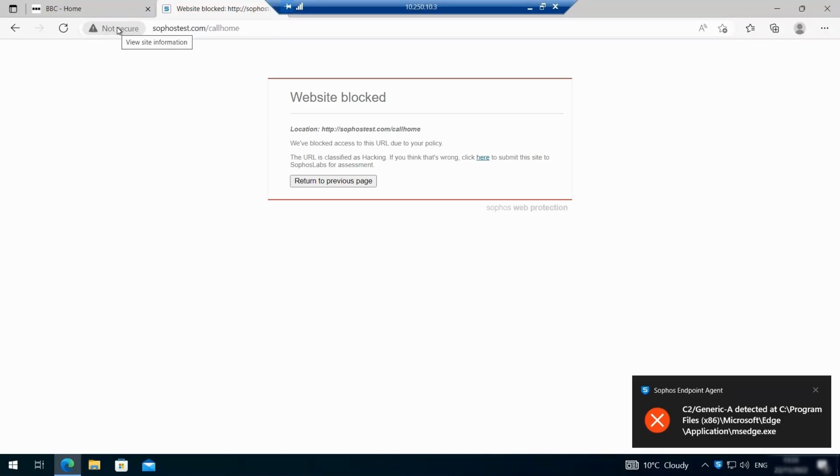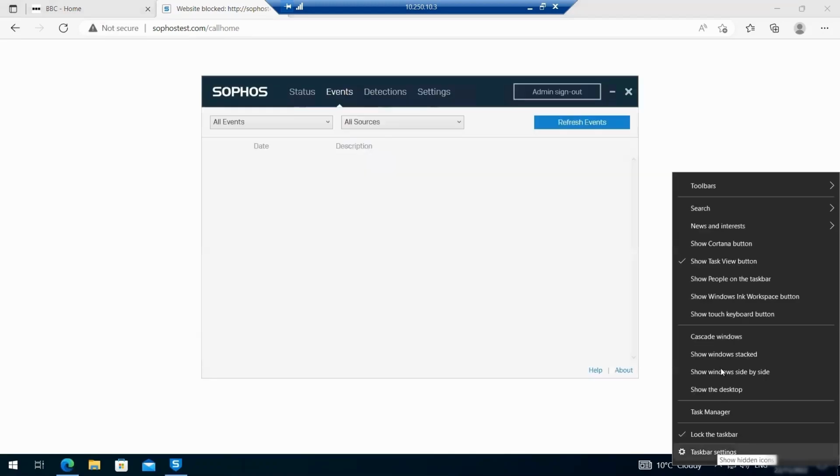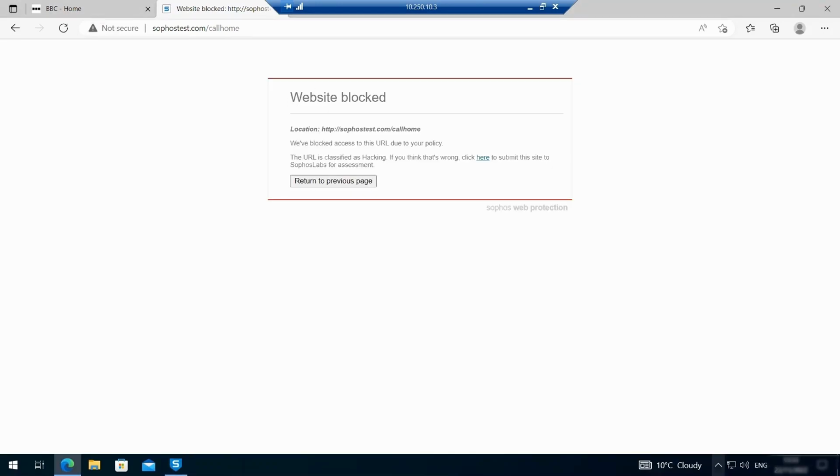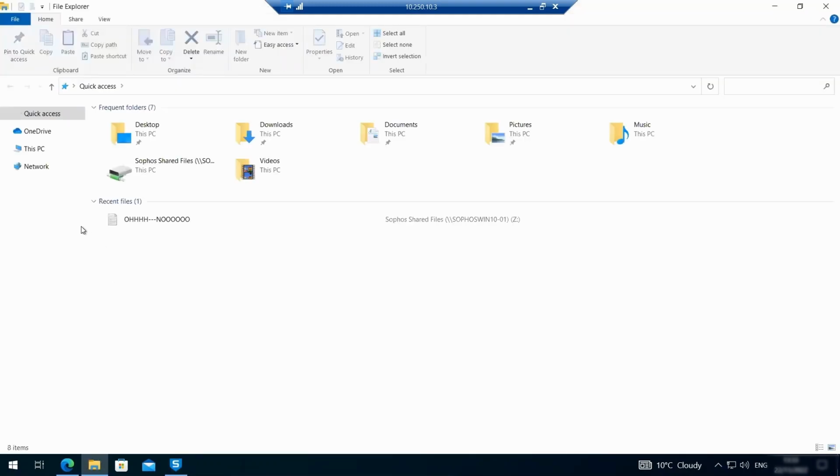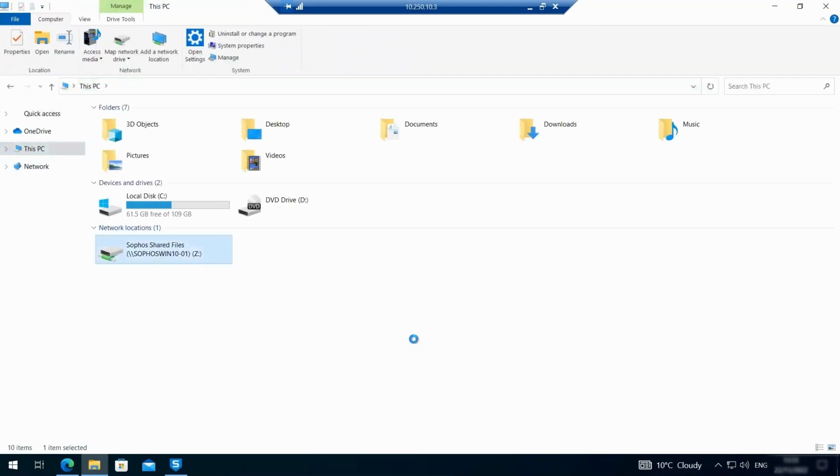So the Sophos agent has caught this one, and as you can see now, my agent has transformed from a green status to a red. And now, just to demonstrate how the synchronized security works, I should have no internet connection and also no network connection. So going back to the shared drive to test if it's working. Again, I cannot access that one.